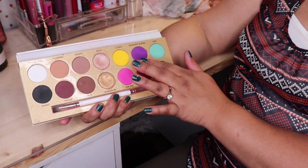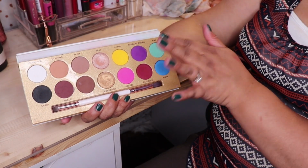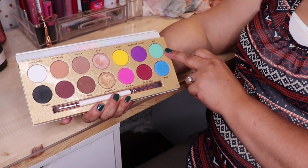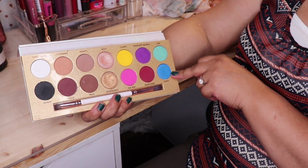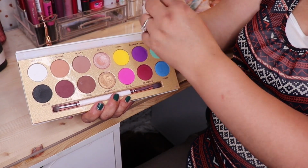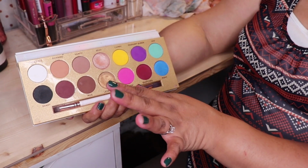These are really pigmented as well. This one is more of a transitional kind of shade. I mean, you can still see it, but this one would be good to blend out this one right here, or even if you wanted to blend out that purple one, you can just blend it on top of that purple and it will look so pretty.